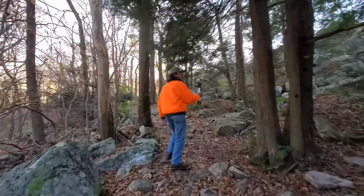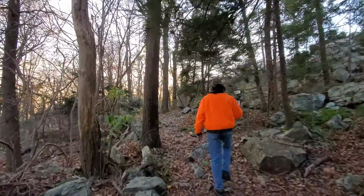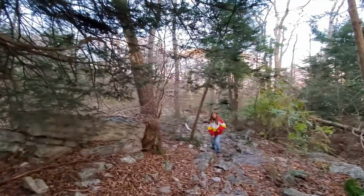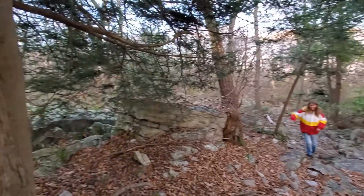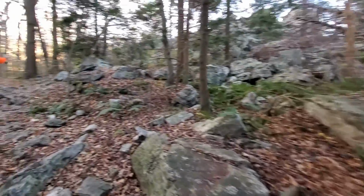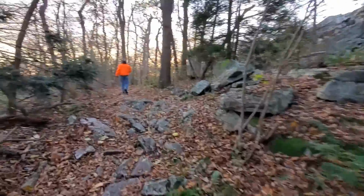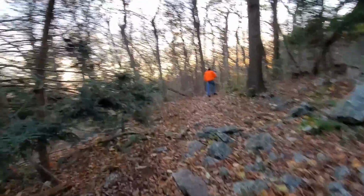There are markers on here, I guess, like trails. The tree has grown around the rock. Well, the rock has grown through the tree, one or the other. I don't know. Do rocks grow? There's a hole up there.